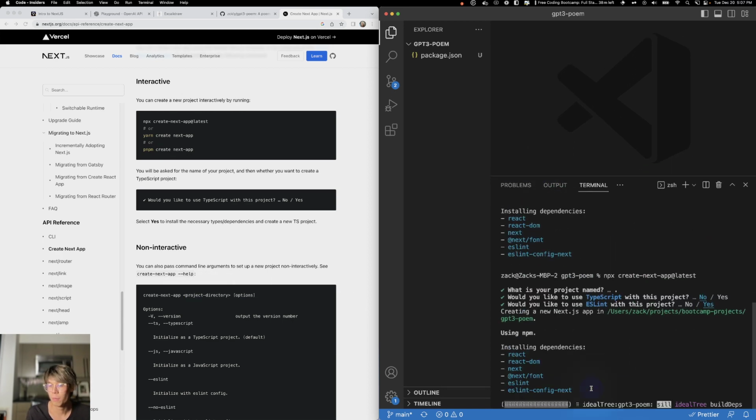I wonder why it's taking so long. Maybe I wonder if there's a problem with the NPM registry or something. Is anybody else having problems setting up NextJS?